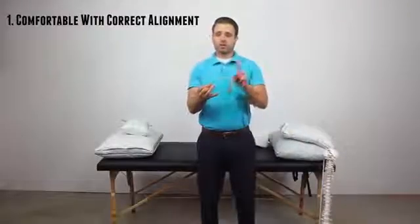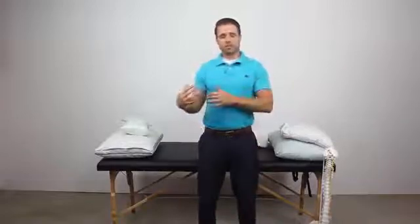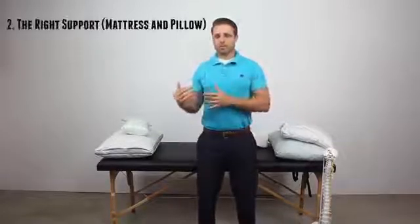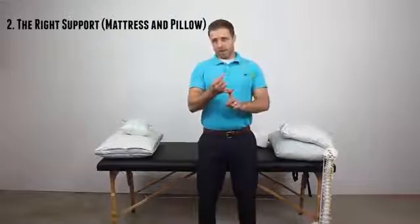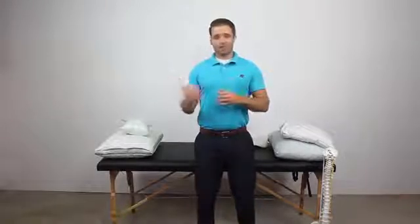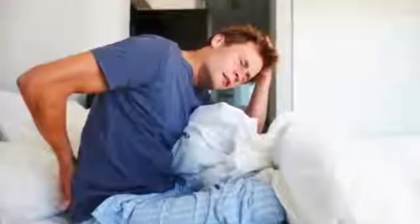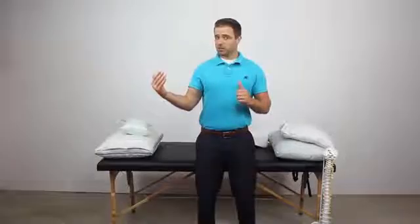Whatever is the most comfortable and whatever can hold your spine in that neutral position, that's what I'm going to recommend. Tip number 2 is to get into that correct sleeping posture, you have to have the right amount of support. So speaking specifically of your mattress and your pillow in this case. With mattresses, you're supposed to replace your mattress every 8 to 10 years. If you haven't done so in the last decade, it might be time to look into that. Mattresses do wear out, they lose their ability to support your body. Especially, the technology these days behind mattresses has improved a lot in the last 10 years, and so you might consider getting a new mattress.